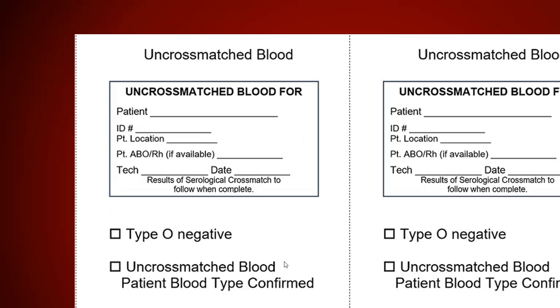And this is actually going to be on cardstock, and it is a yellow color to make it kind of stand out a little bit. And normally it will be type O negative. Now, if we have the patient in-house and they have been in the hospital within the last 7 days and have not left, and we know their blood type, we are able to give them their specific blood type, so that we don't go through their O negative completely.